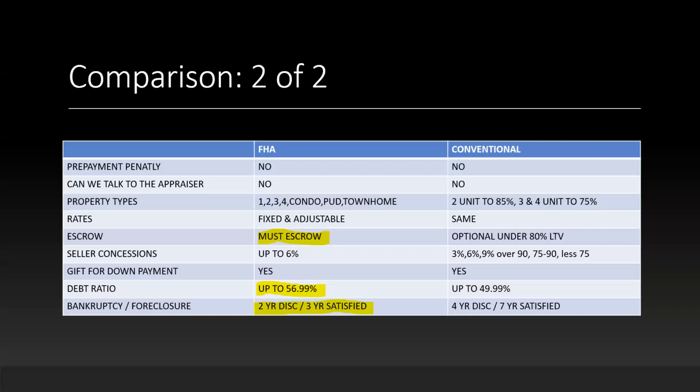Okay. So by us being able to go to 56.99, we can get a higher amount done. And it's a lot easier to find somebody a house at 282 than it is 215. And I know nobody in this room is in this business to make money, but the commission on 215 was about $6,400. The commission on the 282 was $2,000 more. Joe knows that.